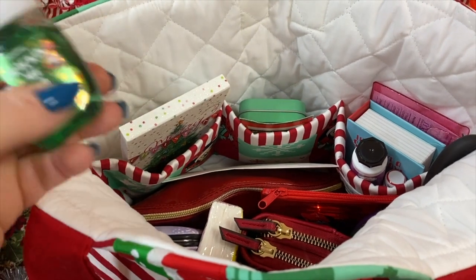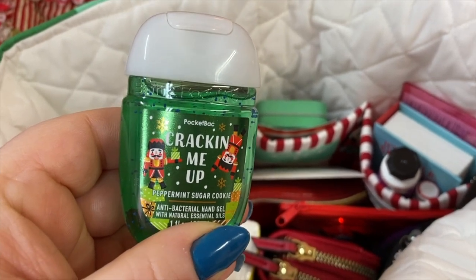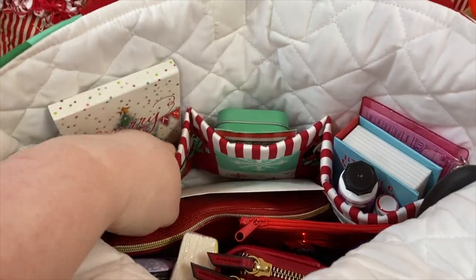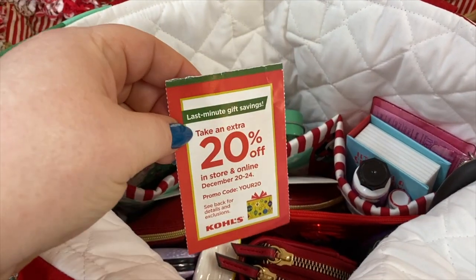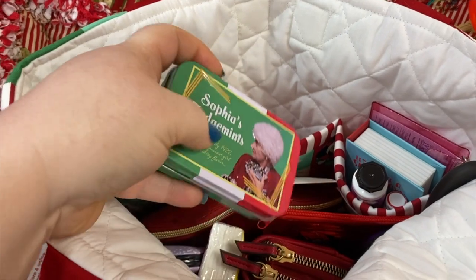Okay. I have this pocket back from Bath & Body Works. This smells so good. It's peppermint sugar cookie. So cute. Let's see. I have a Kohl's coupon, which, oh, that needs to go in the garbage because that is about to be done. I didn't make it there in time.